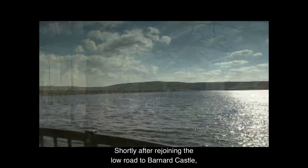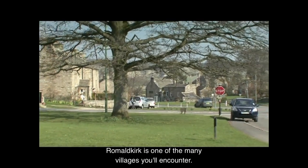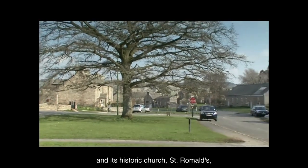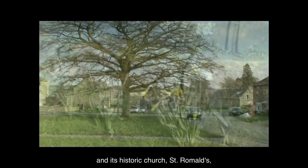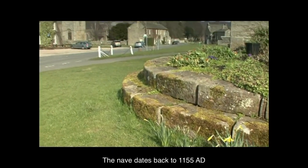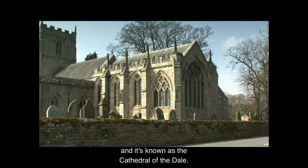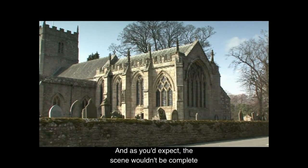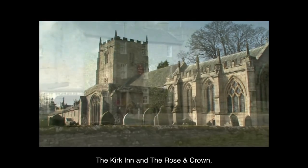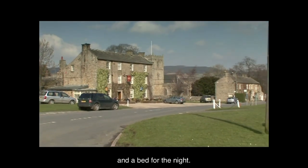Shortly after rejoining the low road to Barnard Castle, Romaldkirk is one of the many villages you'll encounter. Its village green comes alive with spring daffodils, and its historic church, St. Romald's, is just one of its pleasant picturesque features. The nave dates back to 1155 AD and it's known as the Cathedral of the Dale. And, as you'd expect, the scene wouldn't be complete without a couple of local hostelries, the Kirk Inn and the Rose and Crown. That's where you can find a pleasant meal and a bed for the night.